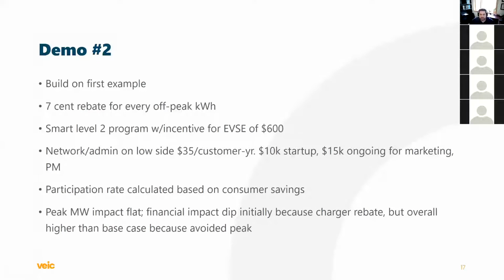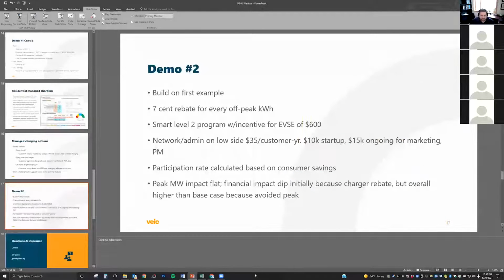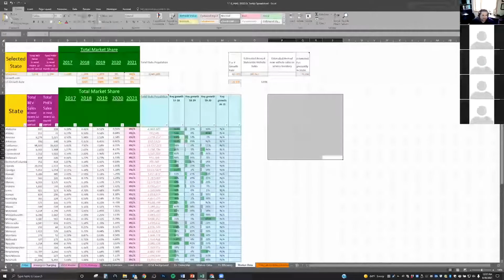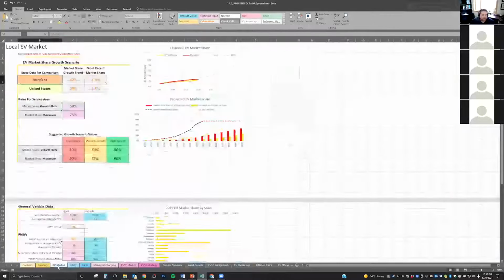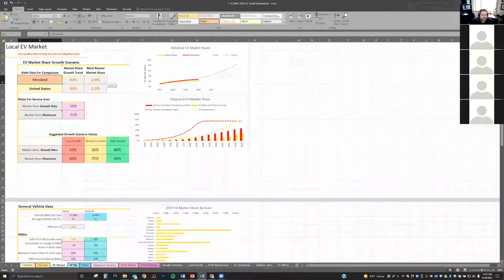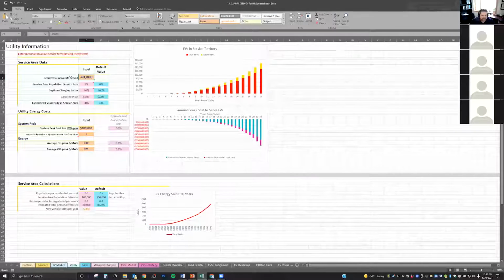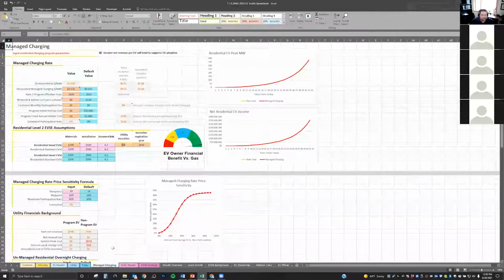So I'm going to move on to the second demo here, if my computer will agree, and I'm going to try to be shorter than the first one I did. So example 2. Let's stick with our same example. We're a municipal utility in Iowa. We've got 40,000 residential accounts served. All of these default assumptions are the same as before.